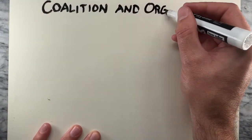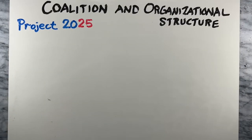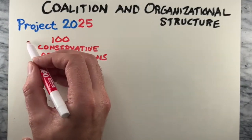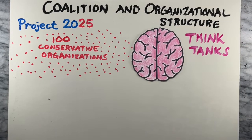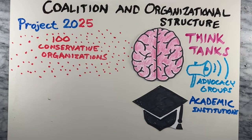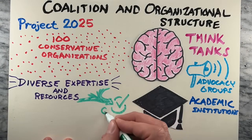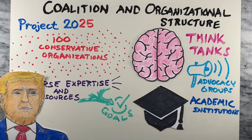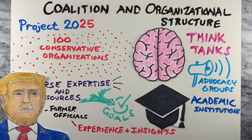Now let's talk about the coalition and organizational structure. Project 2025 is supported by a coalition of over 100 conservative organizations, including think tanks, advocacy groups, and academic institutions. This broad coalition brings together diverse expertise and resources to support the project's goals. Notable participants include former officials from the Trump administration who contribute their experience and insights to the project.